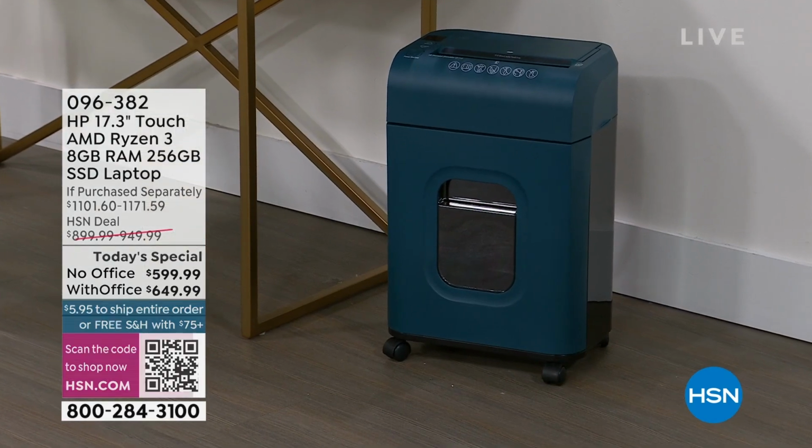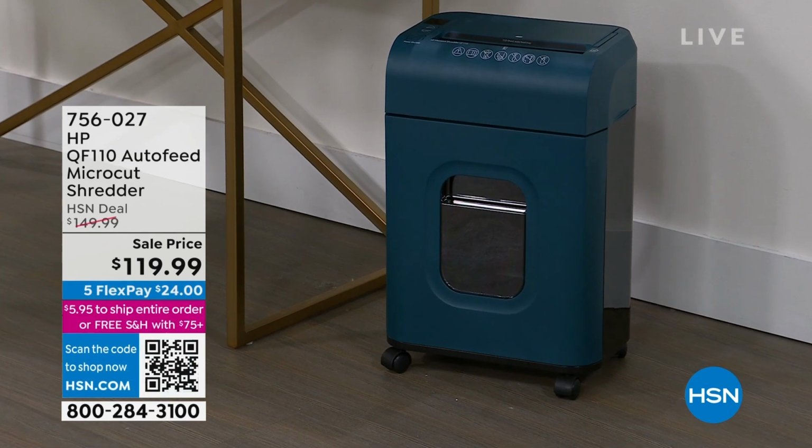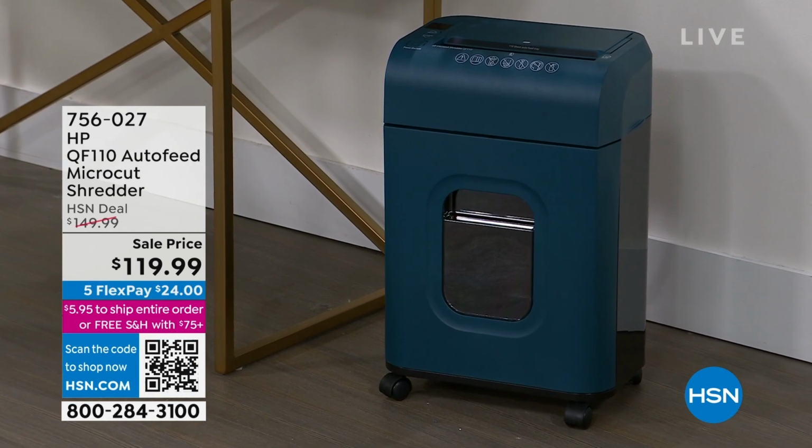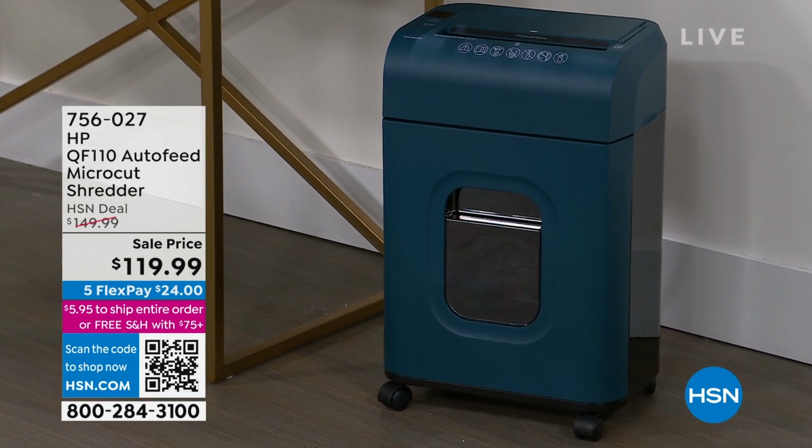That's right. So this is HP month. We've got a couple other great things. And we'll just take a quick look and mention them. We have an HP shredder. We have the QF110. We're going to show you right now. This has a 110-page auto document feeder. Also has a 10-page manual feeder where you can do manual things as well. Staples, paper clips, even credit cards will go through there like a hot knife through butter.